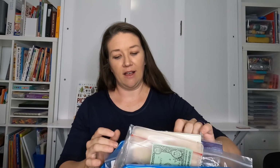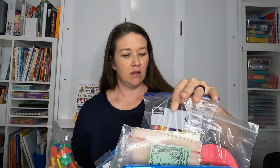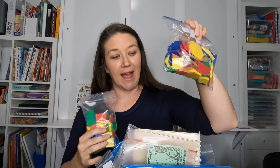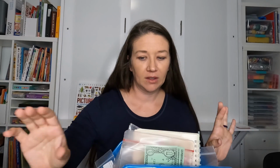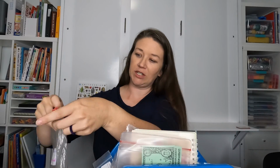Okay, so we have lots of different squares, like tangrams as well. And we have this big bag. Now I moved everything to bags because I just thought it was going to be so much easier to store. I do plan on moving them to these type of zipper bags because those are just better.